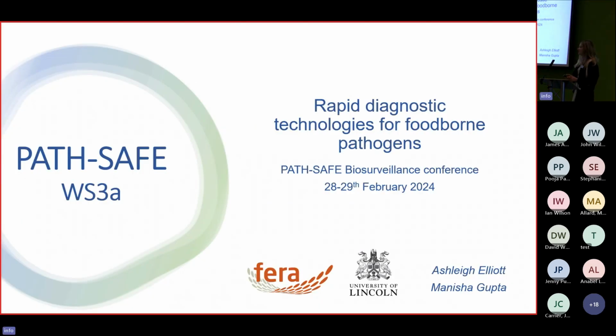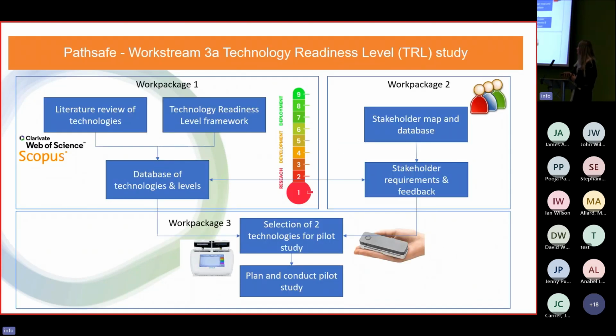Hi everyone. Today I'm going to be talking about work we did on PathSafe Workstream 3A, which was on rapid diagnostic technologies for foodborne pathogens. So the workstream was split into three main work packages.